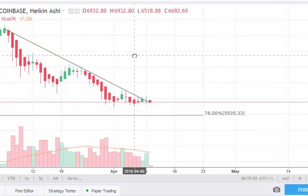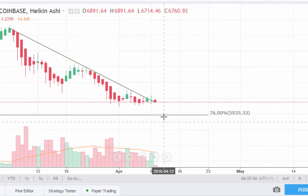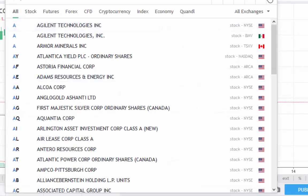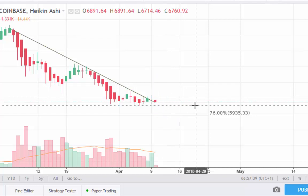In Bitcoin, yesterday I mentioned that this market still needs to move lower, and that's precisely what it did. We saw the market giving up its gains from yesterday when it was up, and it's showing red once more. Target area is down here at 76% as well.